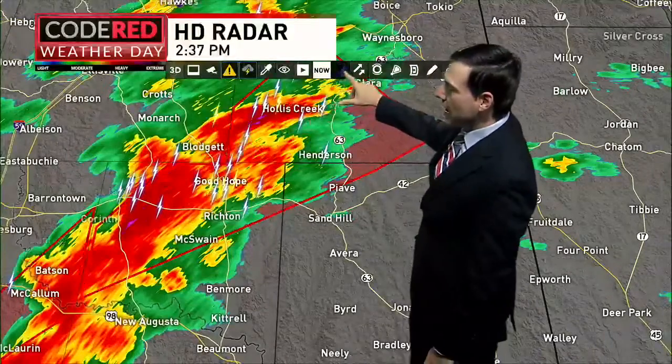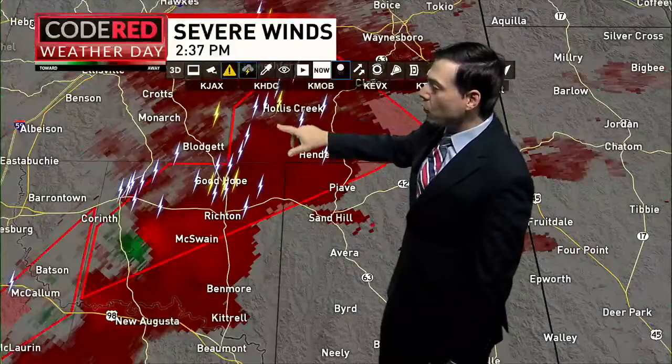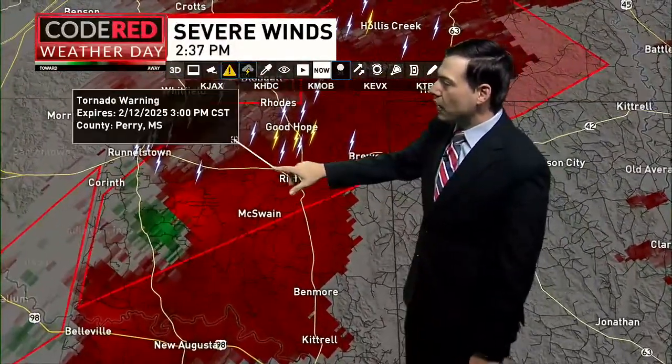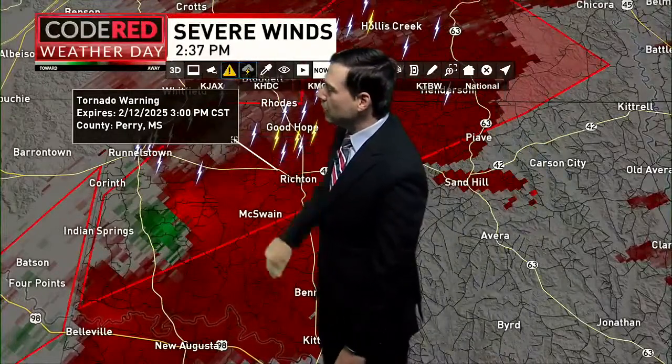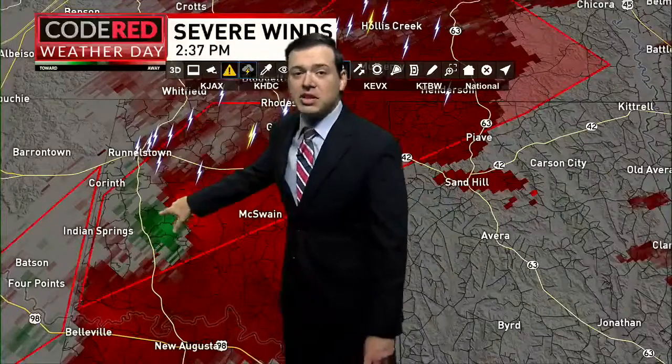Shelter. But let's go ahead and add some perspective to this and show you where we would be seeing a tornado if one is currently on the ground. And as you can see, it is just to the west of our area. So this is going to be currently in Perry County in Mississippi, but you can definitely tell that there is a very clear signature here.